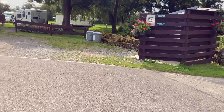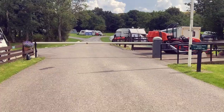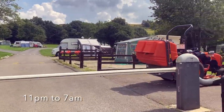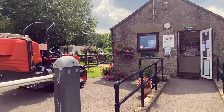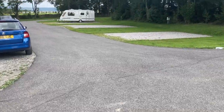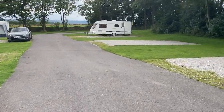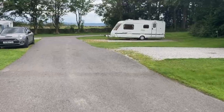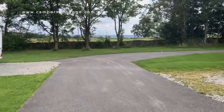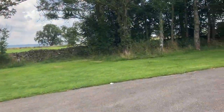Right, we'll just make our way up to the main entrance. Barrier on the entrance here, closed between 11 and 7. That's reception, which is open at the moment. Just to make our way away from reception, turning to the left-hand part of the site with hard standing either side down here. Then we turn up the site.